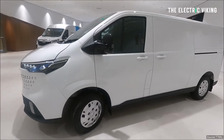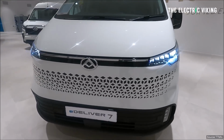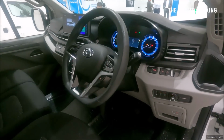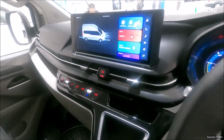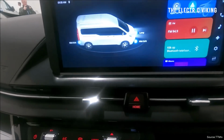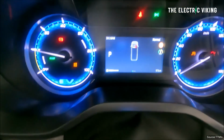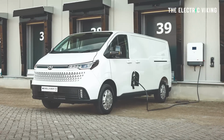Now, in terms of standard specifications, you get rain sensing wipers, front and rear fog lights, heated side mirrors, rear view camera, front and rear parking sensors, 6 airbags, autonomous emergency braking, adaptive cruise control with stop and go, lane keep assist, lane departure warning, blind spot monitoring, rear cross traffic alert, door exit warning, speed sign recognition, tire pressure monitoring, and a Type 2 AC charging cable. All that standard. I think these prices are amazing. I think this vehicle is going to sell really, really well.